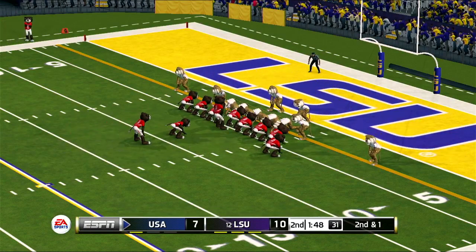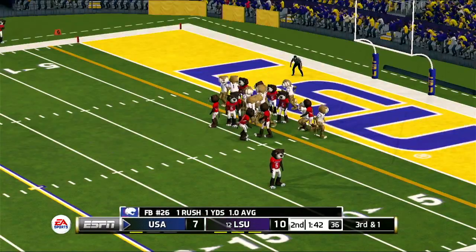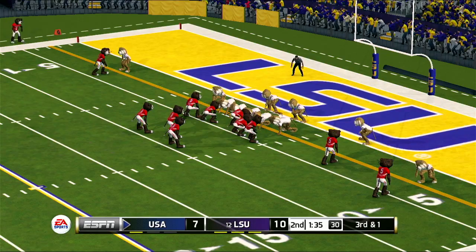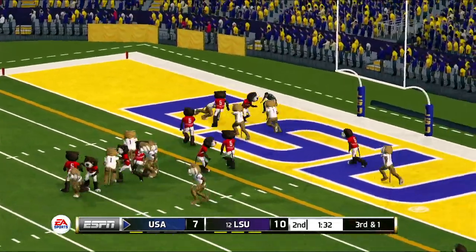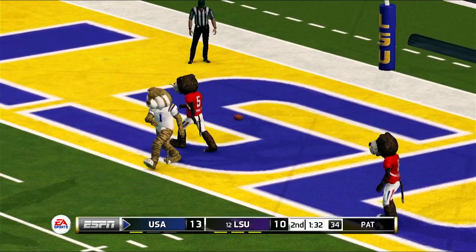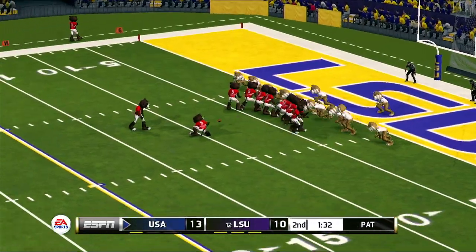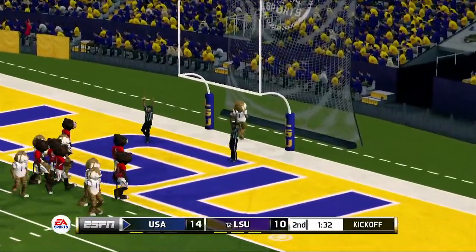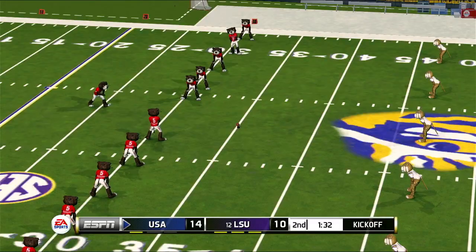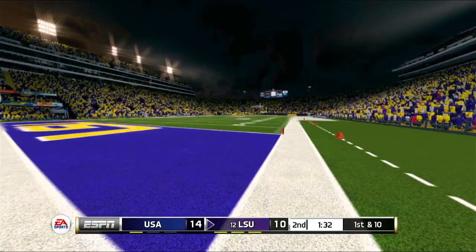It's second down now, and they're just a few feet away from that first down marker. And they make the stop right around the 4 yard line. They're crowding the line. Zips it to his receiver. Touchdown. Splits the uprights with the extra point. South Alabama to kick this one off. Excellent kick. And it sails out of the end zone for a touchback.